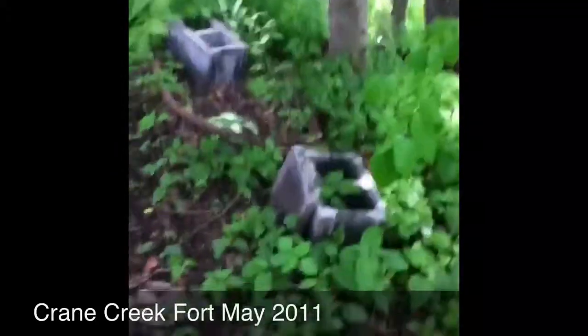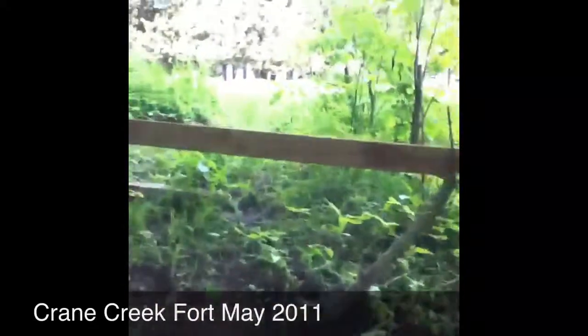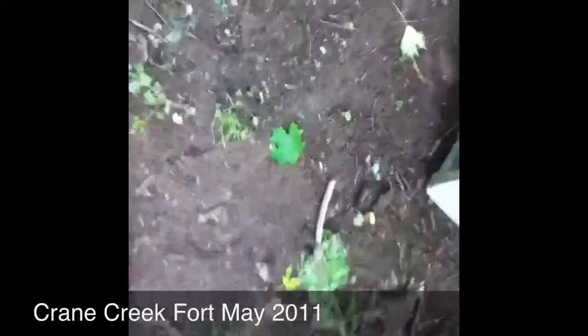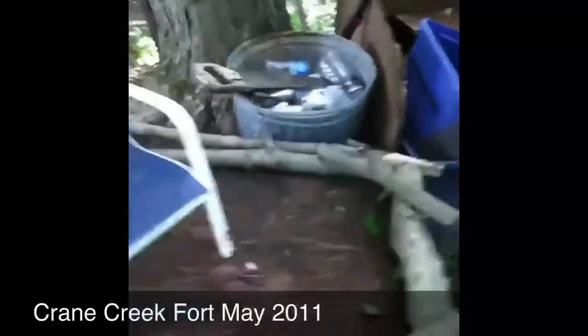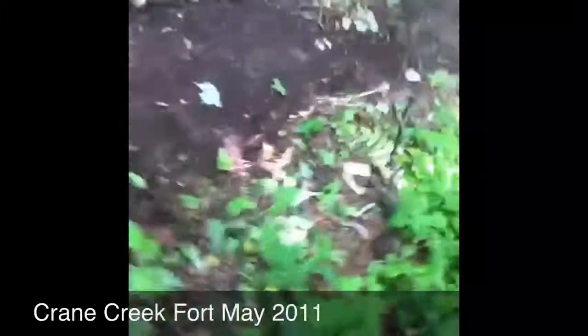And what you see right here was the remains of the old fort. It got blown down, so we moved it up here. This thing should actually be connected over here, so I had to tie that back on. So here's the new fort. It's a little different than the old one. It's a lot wider and bigger. It doesn't have any roofs because of the lack of cinder blocks.